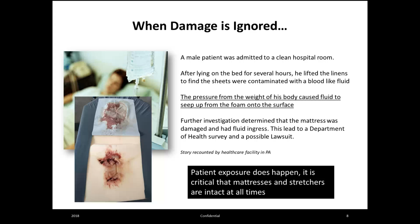So here is a mattress that we've taken a picture of to demonstrate that this does occur. In this hospital's situation, this actually led to a Department of Health survey and a possible lawsuit by the patient. So it's a very severe and critical problem. The reality is that every time a hospital leaves a mattress damaged in a hospital room, this can potentially happen. So it is critically important to maintain our soft surfaces and our mattresses and stretchers at all times.